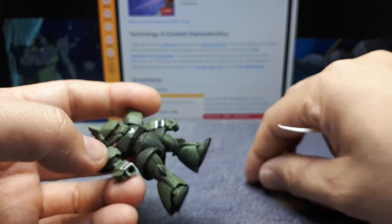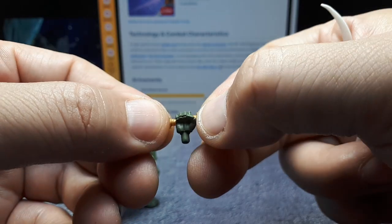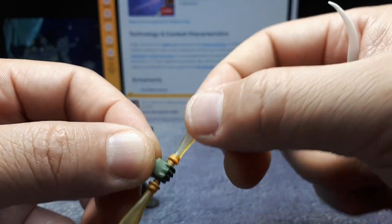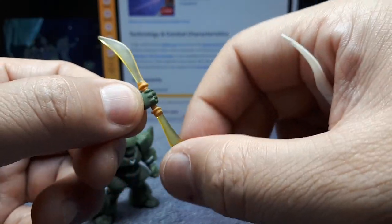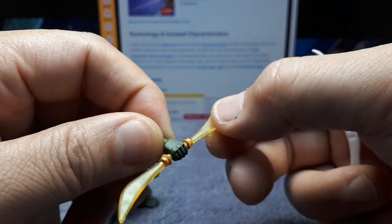So then that leaves the hand, which has this, does it come off? No, I think this might be all one piece. Nice, really soft blade. Double beam saber kind of blade. I think it's called a Naginata, a beam Naginata.